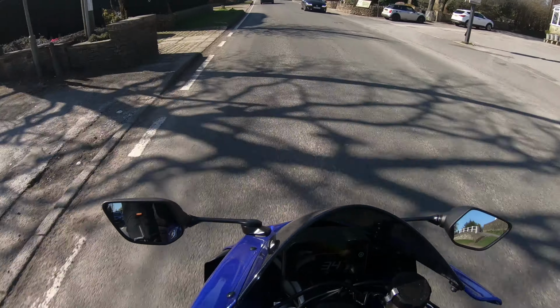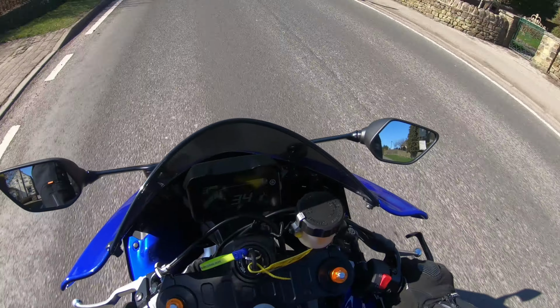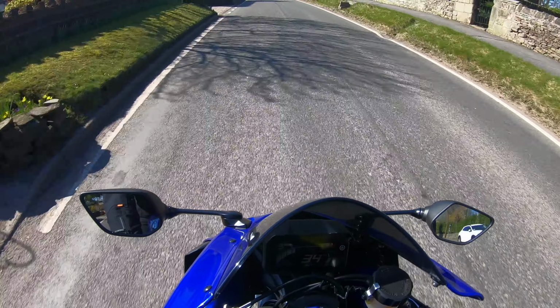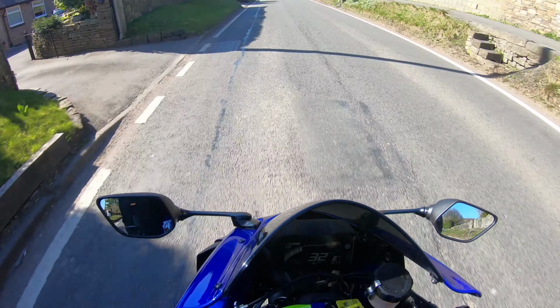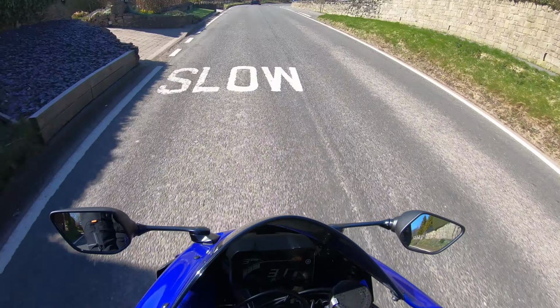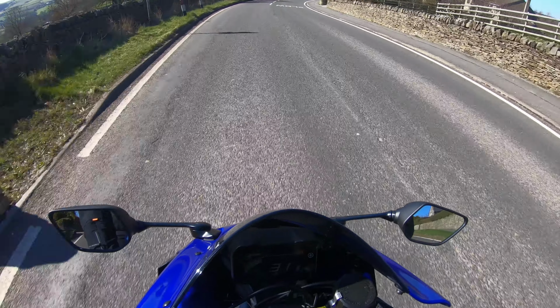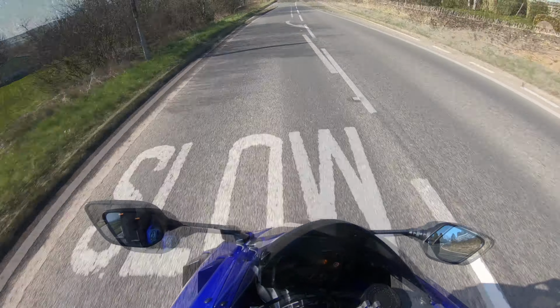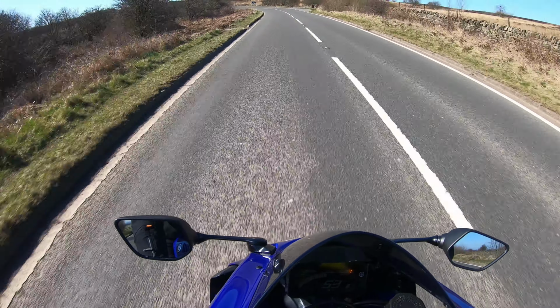The ride is quite hard, but you know, it's a sports bike. I think it's supposed to be. The mirrors are surprisingly good. I did wonder whether I'd be picking up any vibration on them, but actually they seem to be pretty rock solid. So that's nice, and they do give me quite a lot of confidence to know exactly what's going on behind.